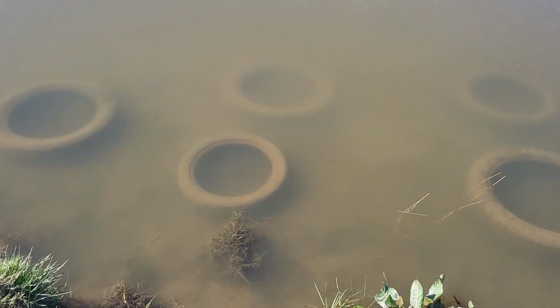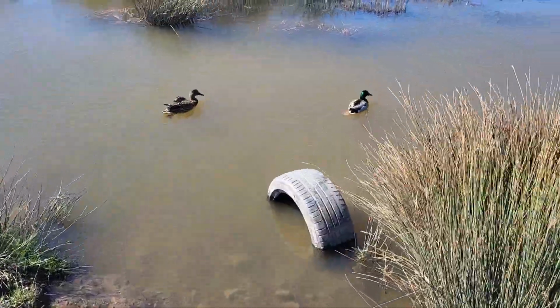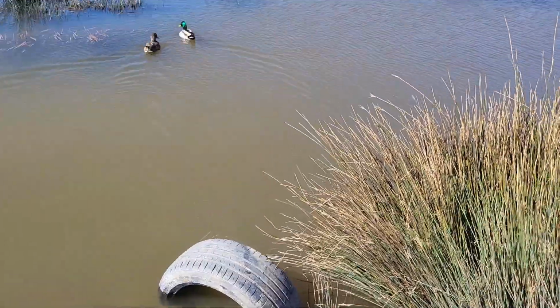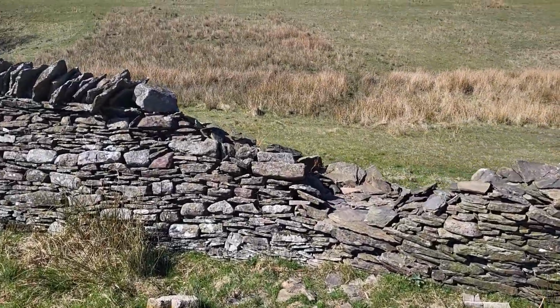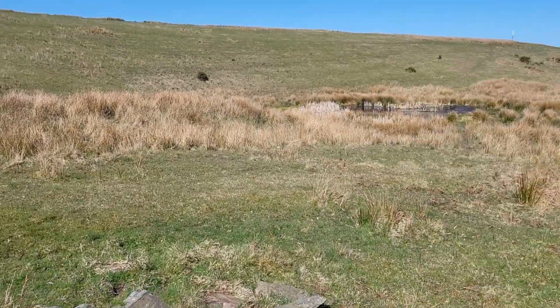So we got a pond full of tyres and little cute ducks. What's that about, duckies? Come back. Swimming in the blooming pond with tyres. Bugger it, let's go over the wall and see the cairn. Let's see if I can get my drone up there and have a look at this Bronze Age cairn.